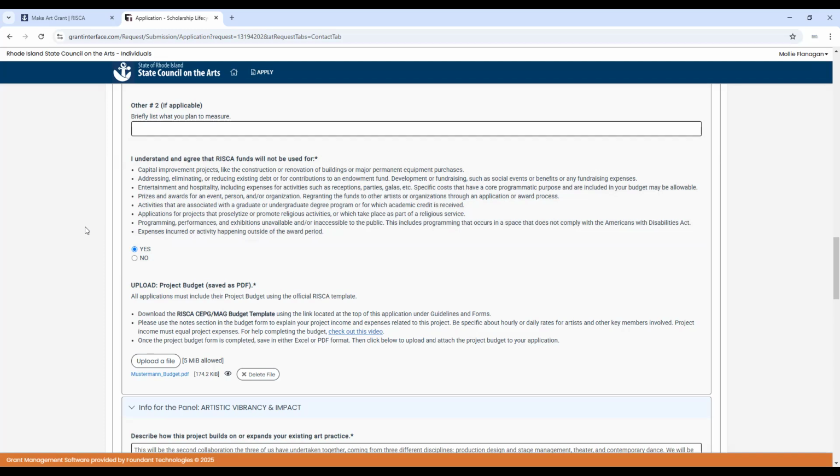So for example, this award period starts July 1st. Say you started the project on June 15th and you bought a bunch of supplies on June 15th, you're hoping that this grant can reimburse you for those supplies that you'll be using during the project period. Nope, gotta wait till July 1st to buy those supplies.